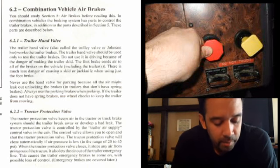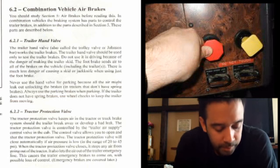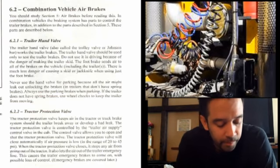Never use the hand valve for parking because all the air might leak out, unlocking the brakes in trailers that don't have spring brakes. Always use the parking brakes when parking. If the trailer does not have spring brakes, use wheel chocks to keep the trailer from moving. Okay, that was part 1, the trailer hand valve.